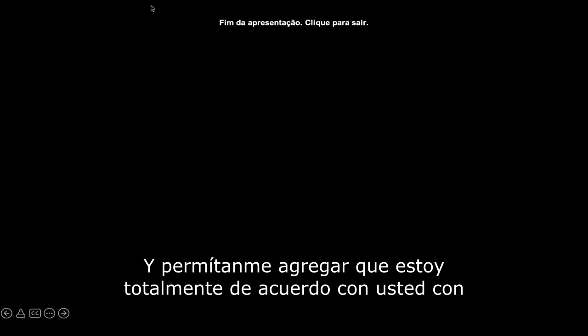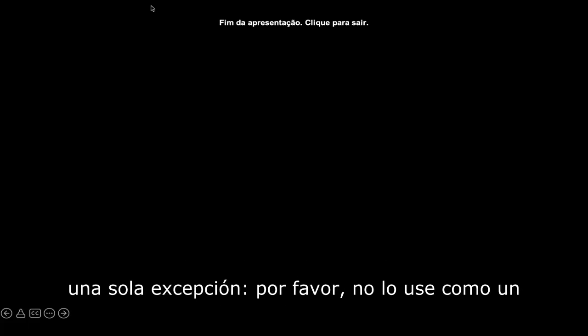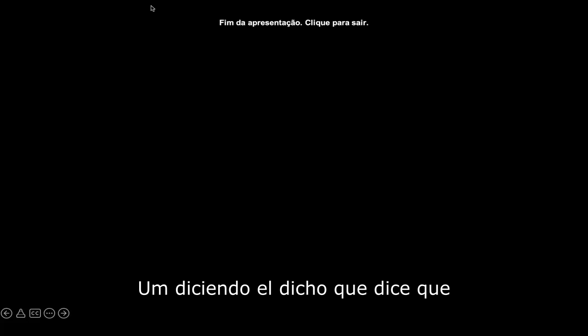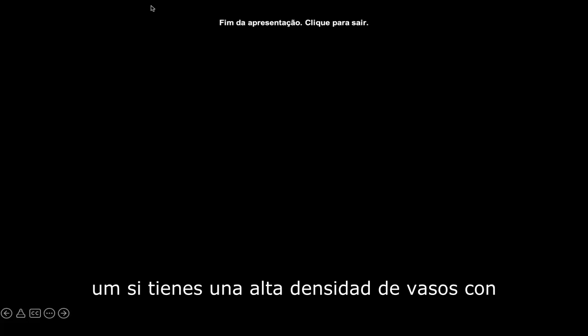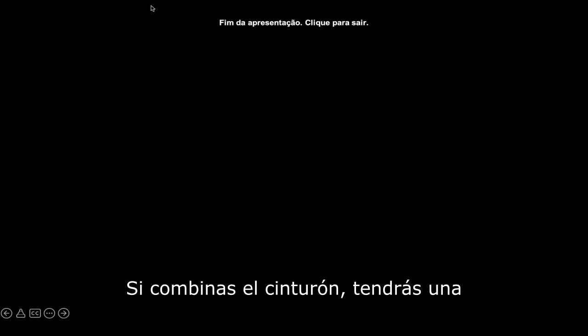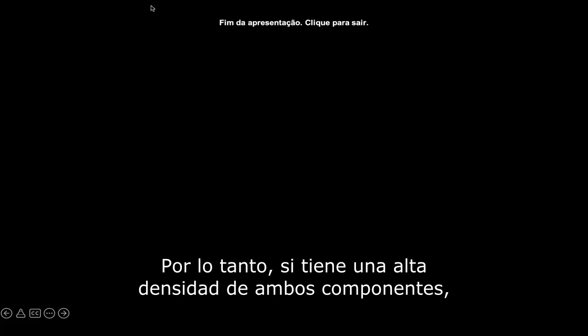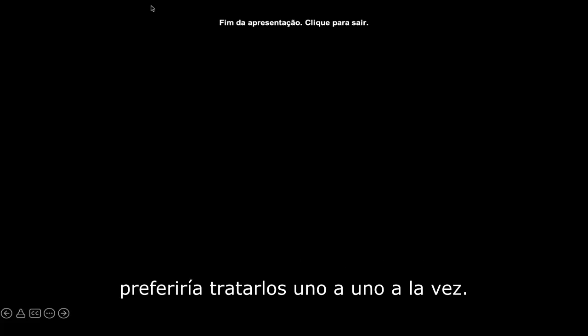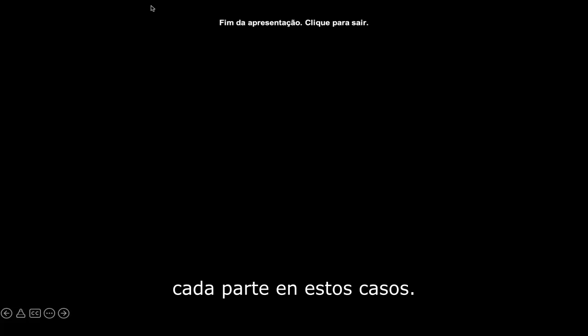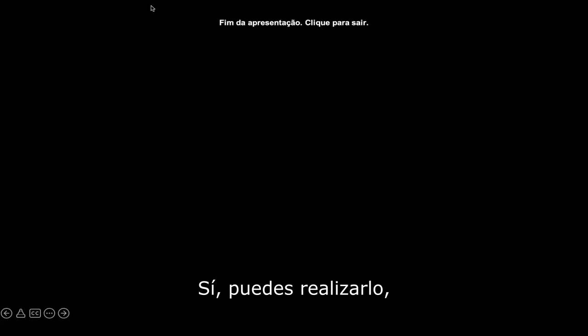And let me add, I totally agree with you, with just one exception. Please don't use this like a cake recipe. If you have a high density of vessels with a background of high intensity erythema, if you combine both, you will have a pretty significant heat build-up. So if you have a high density of both components, I would rather treat one at a time. If you don't have a significant density of every part, and with a nice cooling between every pass, yes, you can perform it.